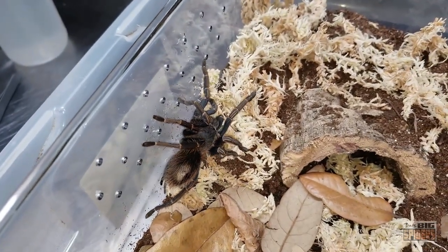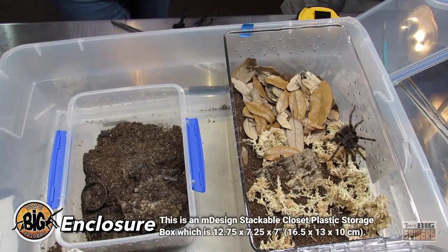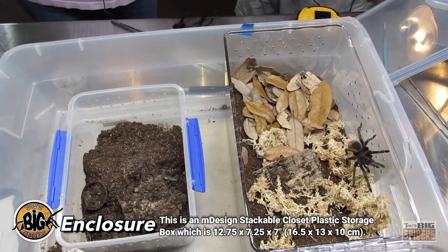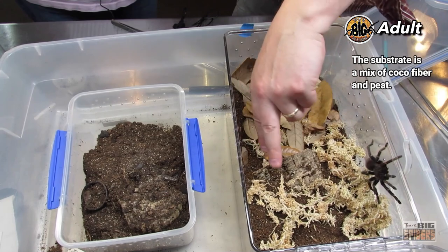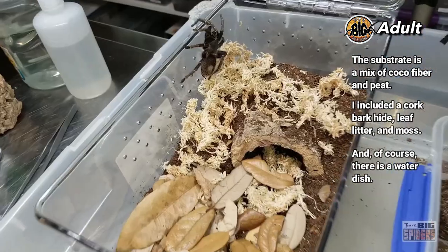So anyway, now we are putting her into this new enclosure. With all the excitement, did we already describe what was in here? Just in case, this is an M Design shoebox, about 7 by 7 by 12 inches. The substrate is a mixture of cocoa fiber and peat moss. We have some sphagnum, a little cork bark hide, some leaf litter, and a spider who's trying to escape once again.